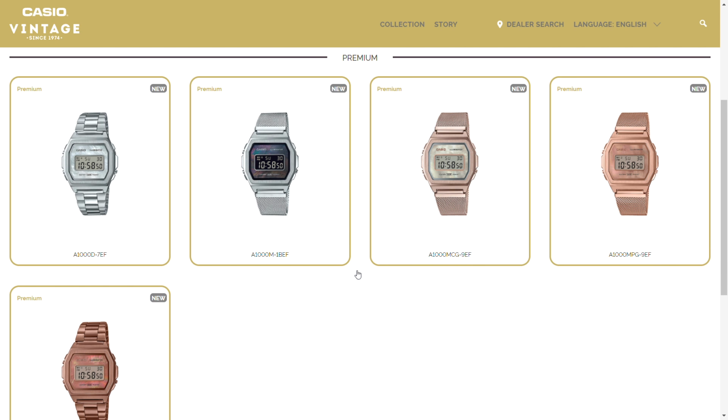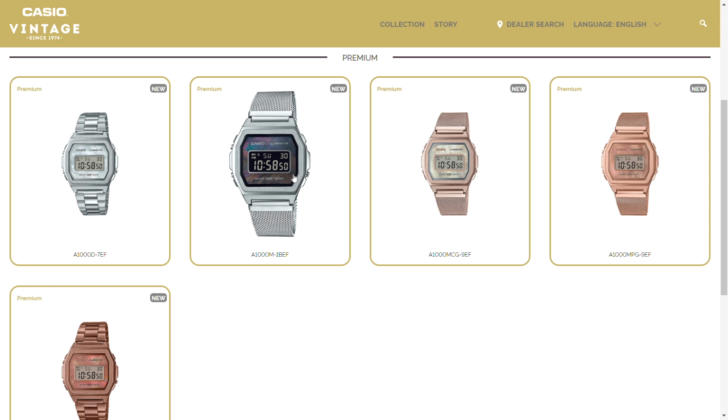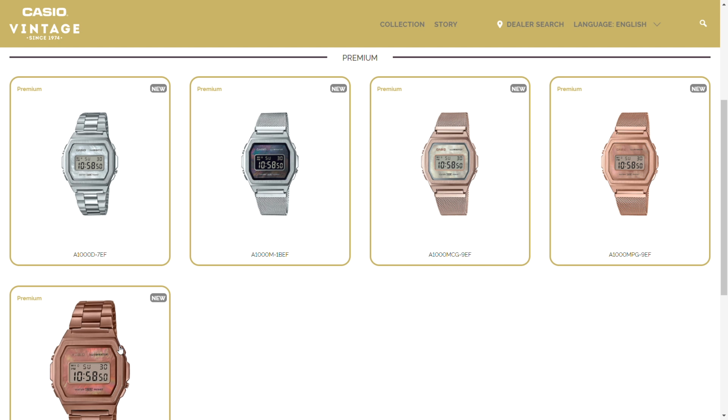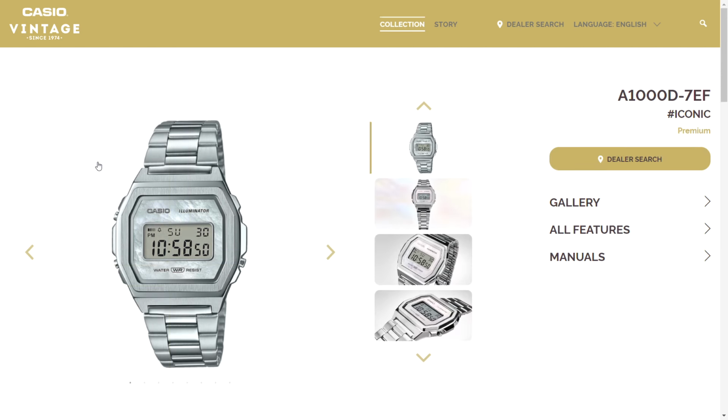There are 5 versions. But for me, there's really only 2 options. There's either the positive display with the mother of pearl styling, or the negative version that has a darker pearl styling. There's also a few other versions that appear to be kind of rose colored. But let's check out the 7EF.